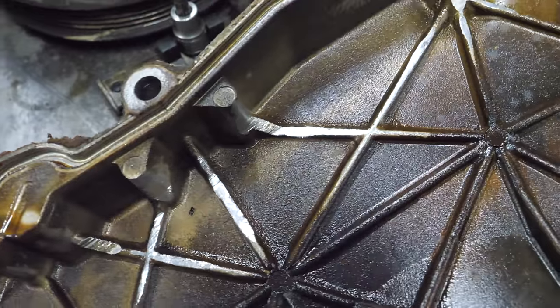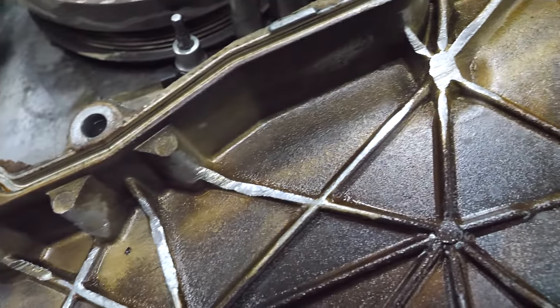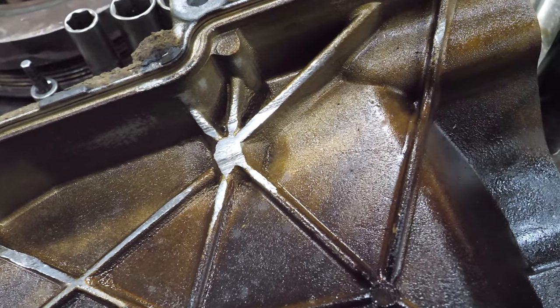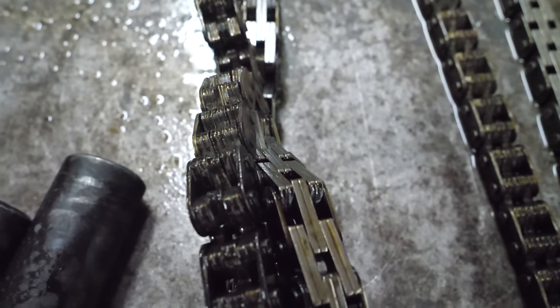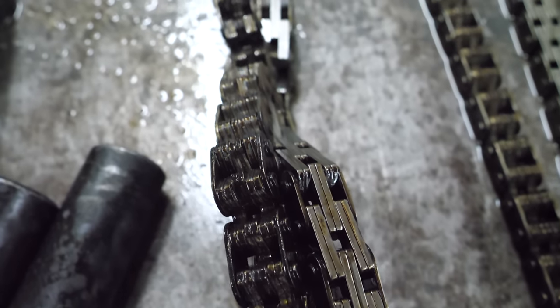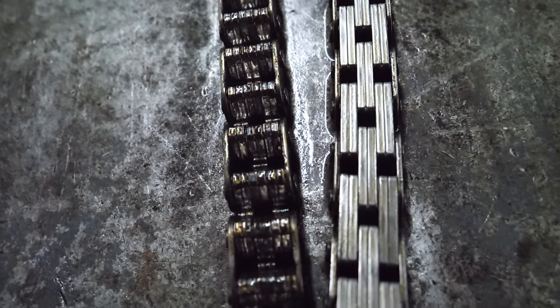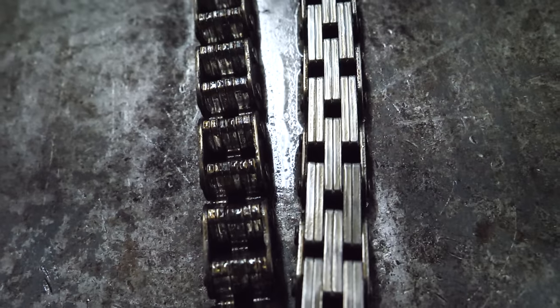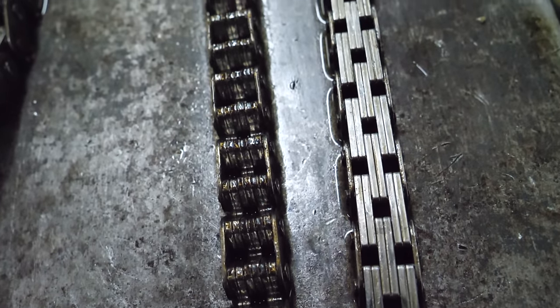One thing I wanted to show you is the inside of the timing cover. That's worn from the timing chain making contact with it. Pretty severely too. So that could be why everything looks like it's got anti-seize on it. And this is the chain off of the driver's side bank, the one that had two guides for the timing chain, not just one. And this is the one that had one. And it looks like it definitely has more wear. It's really hard to say if it jumped time though by looking at the chain.